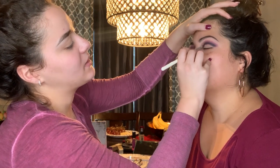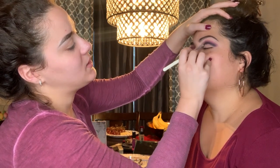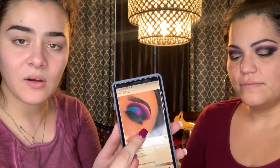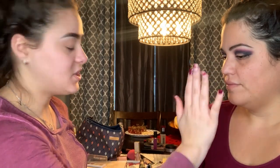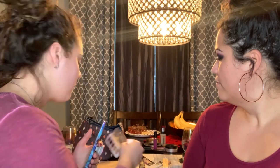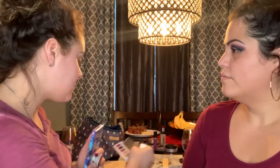And then once you're happy with the color, we will blend and then we will continue to deposit more as we need to. All right, so I took the liberty of adding some of the black in the outer corner, just like in the picture here. And now I'm gonna cut her crease and then we're gonna add the purple, which we're gonna use this Stila Vivid Amethyst Metallic eyeshadow. And then we're gonna add some of the Poison Berry on top with a little bit of sparkle. So we'll be right back.